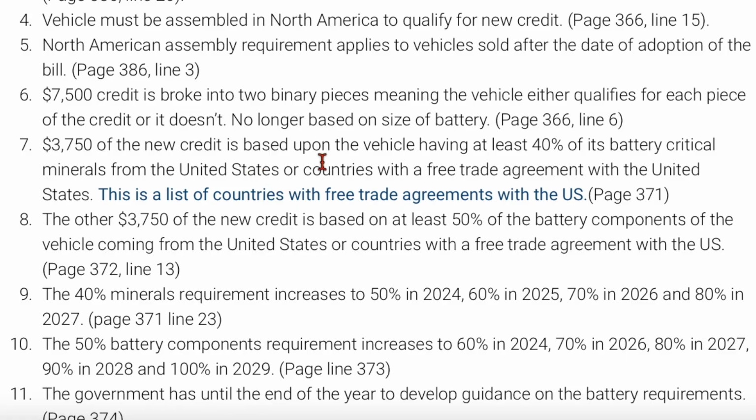The $7,500 is actually broken up into two separate segments of $3,750. One of those segments is based on the vehicle having 40% of the battery critical minerals from the US or free trade country, which we just talked about, but the other side of it is based on at least 50% of the battery components of the vehicle coming from the US or free trade countries.